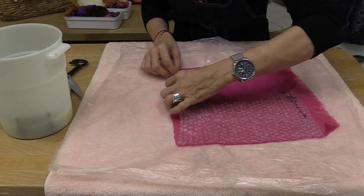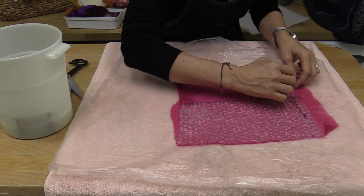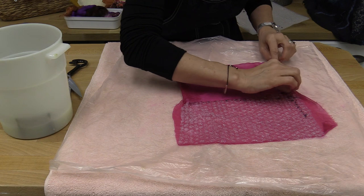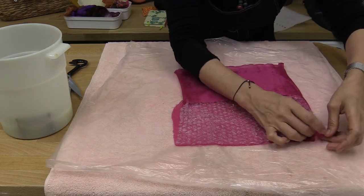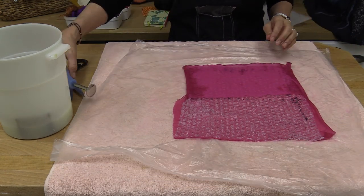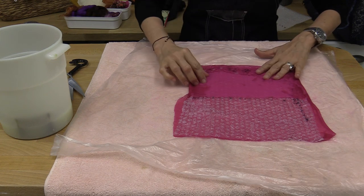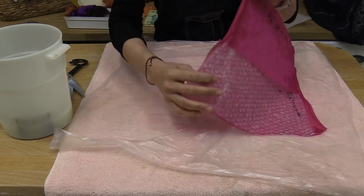Now, I'm tucking my silk around the resist here. You can do this one side at a time, or you can do it just like this. It's going to shrink up and hug. And up here, I'm just going to texture it and let it crinkle on the backside. So I fully encased my little resist in my silk, and as long as my resist is covered, I really don't care. This can be textured on the inside. So I'm going to flip it back over again.